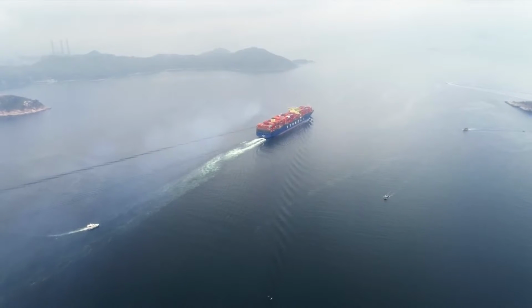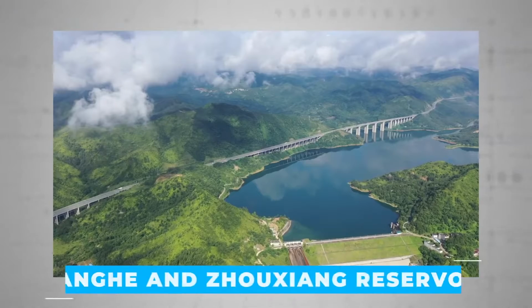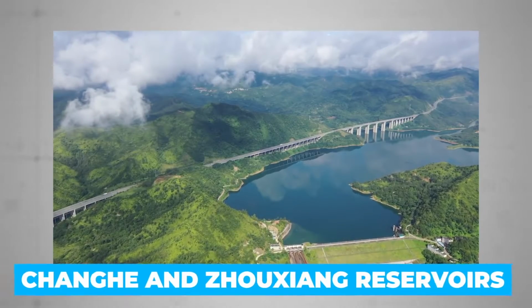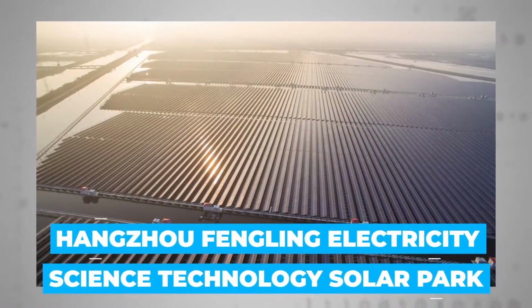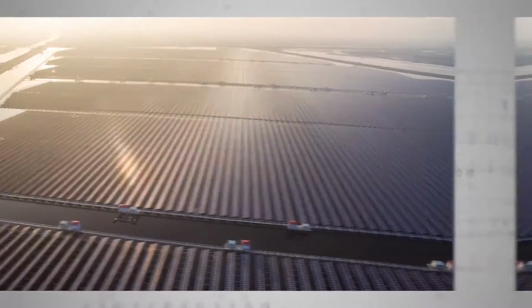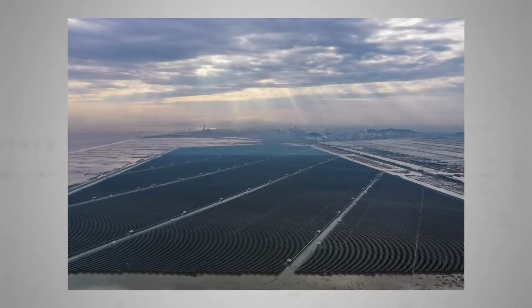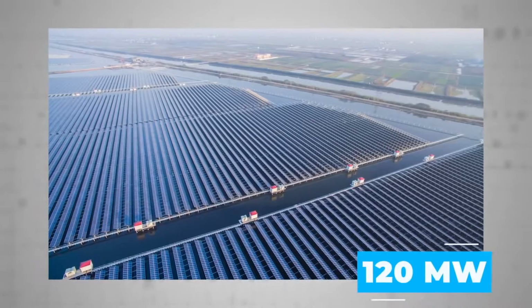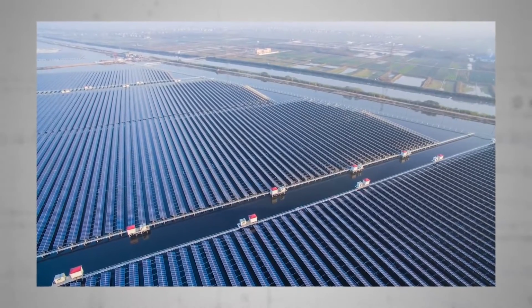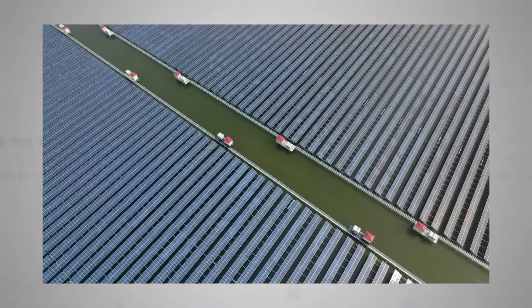So where's the world's biggest floating solar farm? Covering some 300 hectares across the Chang'e and Shouxiang reservoirs in Sushi, Zhejiang Province, China, the Hangzhou Fengling Electricity Science Technology Solar Farm presently holds the title. Built in two phases, a 300 gigawatt section completed in 2017 that alone powers some 100,000 homes, and a later 120 megawatt tranche opened a little over a year ago, costing about $100 million, it employs some pretty innovative technology.